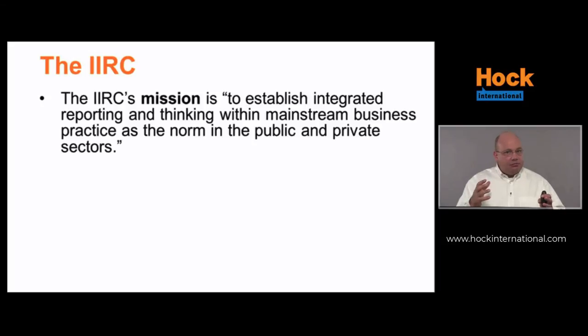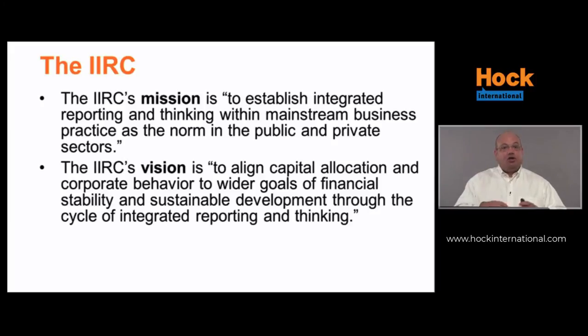Now it's not. Okay, now this is kind of unusual. Oh, wow, look at this report. But the goal, the mission here, is for this to become the norm. Their vision is to align capital allocation and corporate behavior to wider goals of financial stability and sustainable development through the cycle of integrated reporting and thinking. Okay? Put this all together, integrated reporting, integrated thinking, and we'll look at those definitions here in a little bit.